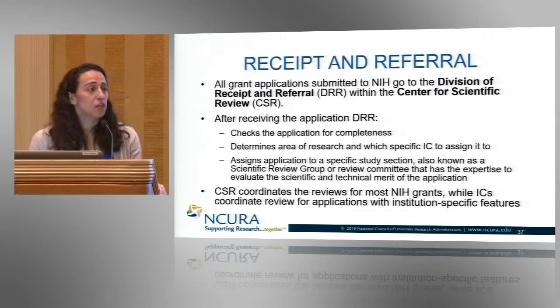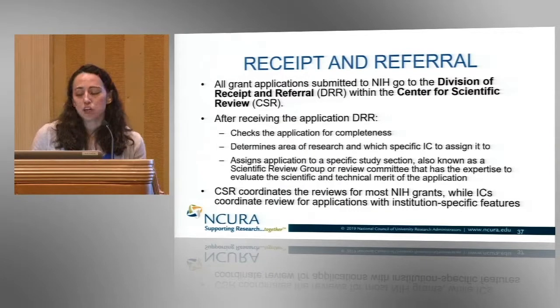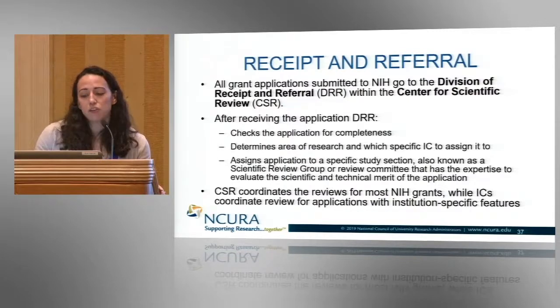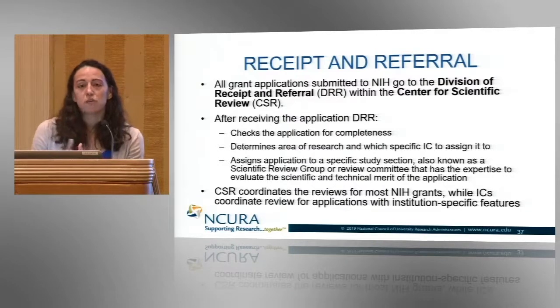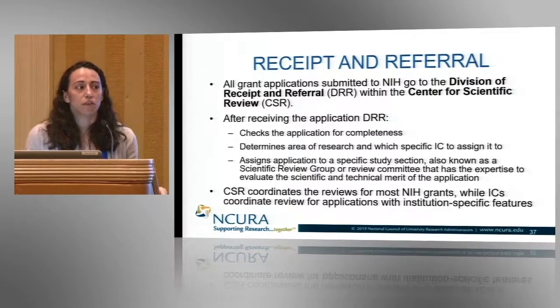So all grant applications first come into what's called our Division of Receipt and Referral. And at that point, a preliminary administrative review is done. They check your application to make sure it's complete, to make sure that it has all of the things that were requested in the funding opportunity announcement. And then they determine the area of research that's covered to assign it to the appropriate IC. So if it came into, for example, one of those parent announcements with all of the ICs, they're going to find out which IC it needs to go to and make sure it goes to a study section for that IC.